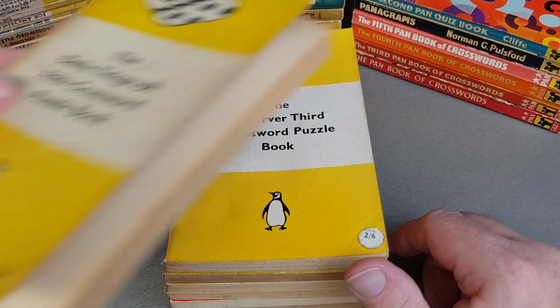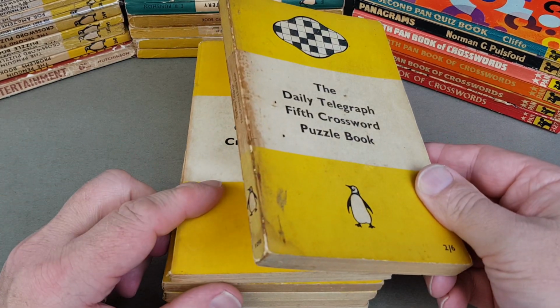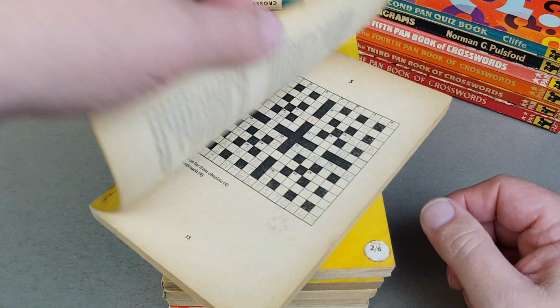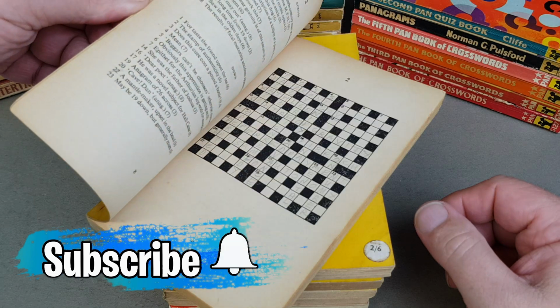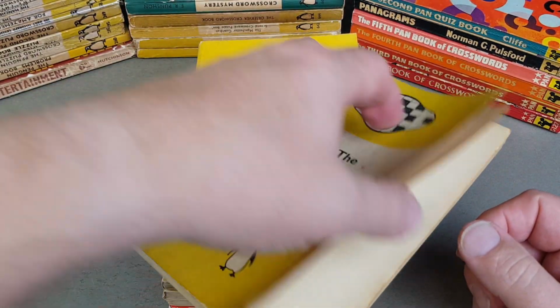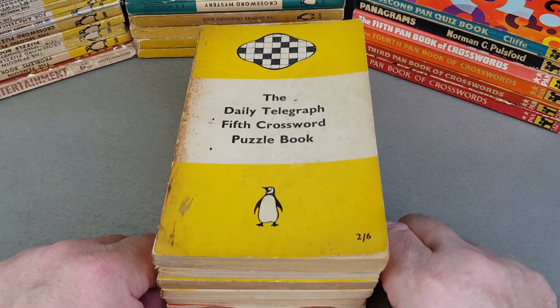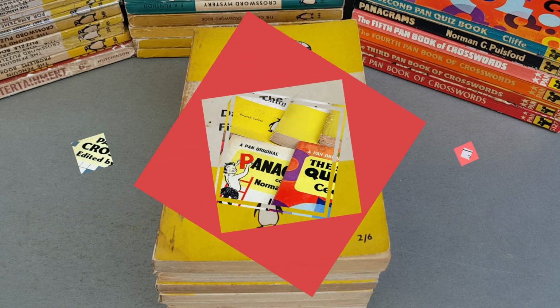And then my last one for this video is the Daily Telegraph fifth crossword puzzle book. This is Penguin 1098. And my collection after post 1000 is a little bit patchy. I'm still actively sort of collecting those, and that's from 1955, which is, I think, quite a nice place to leave it. So there we go.